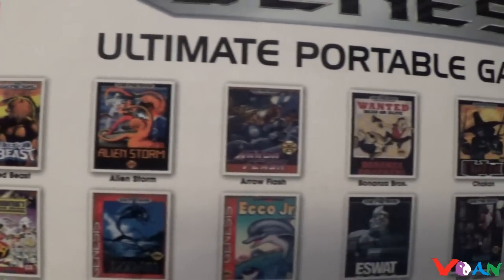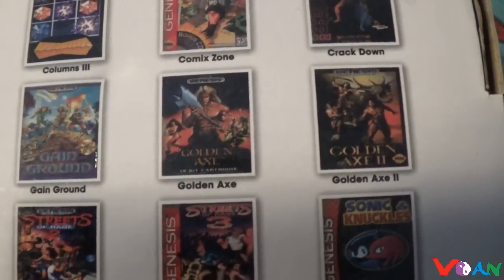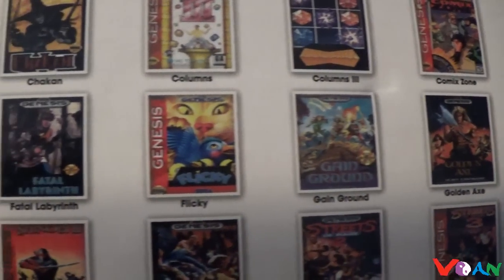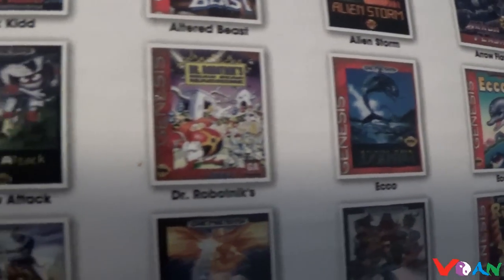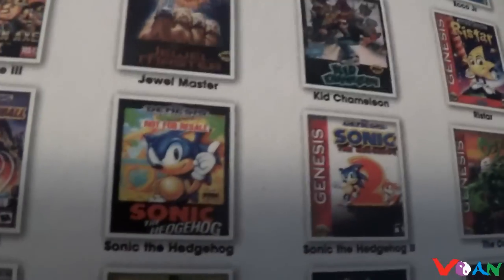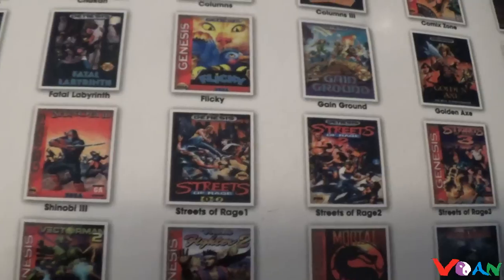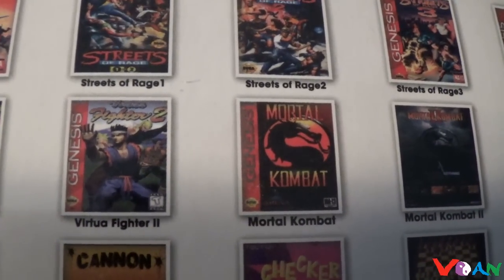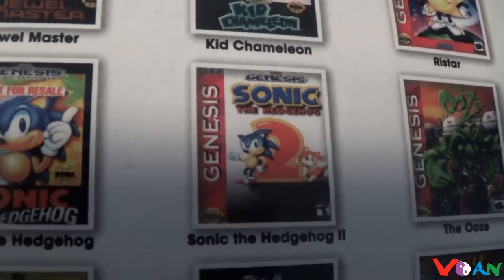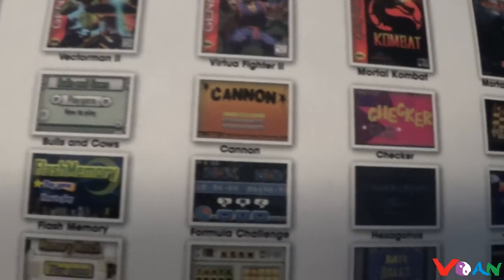So there's Alex Kidd, Altered Beast, Alien Storm, Arrow Flash, Bonanza Bros, Chakan, Columns, Columns 3, Comix Zone, Crack Down, Golden Axe 2, Golden Axe 1, Gain Ground, Flicky, Fatal Labyrinth, E-SWAT, Ecco Jr., Ecco 1, Dr. Robotnik's Mean Bean Machine, Decap Attack, Golden Axe 3, Jewel Master, Kid Chameleon, Ristar, Shadow Dancer, Shinobi 3, Streets of Rage 1, 2, 3, Sonic & Knuckles, Mortal Kombat 3, Mortal Kombat 2, the first Mortal Kombat, Virtua Fighter 2, VectorMan 2, VectorMan 1, The Ooze, Sonic the Hedgehog 2, Sonic the Hedgehog 1, and Sonic Spinball, and a load of other stuff down here that we all don't care about.